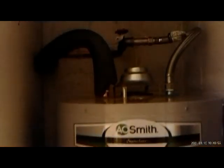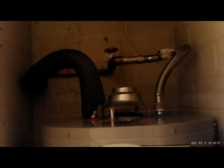We put in a new water heater. Just happened to time it just right that the water heater started to leak, so I replaced it. And this is a new one with a new kind of control on it. And it's all hooked up here.